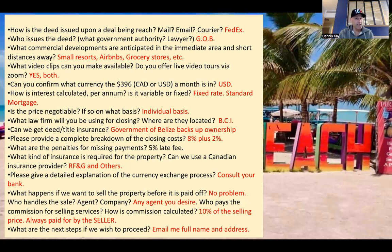Please give a detailed explanation of the currency exchange process. So that would be something you need to get with your bank on. You talk with them, ask them what is the best way to send money. Usually, when you wire money from your Canadian bank, for example, into an escrow account, for example, Alberto's escrow account is at a credit union in the United States. The bank would have an automatic conversion rate, whatever they charge. It could be a conversion rate plus a $20 fee, but your bank would decide that.